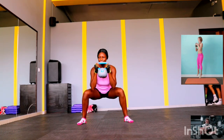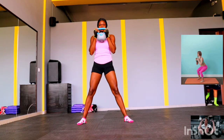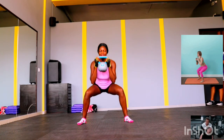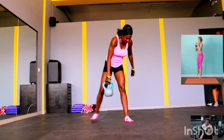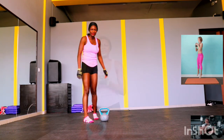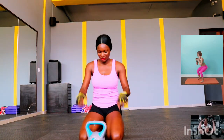All right, there are different types of squat that you can do. Some people squat and jump with their kettlebell, but like I said before, I have beginners and first timers in mind, so I am trying to keep everything as simple as possible so everybody can quickly understand it. Because sometimes when you see those other ones, you cannot do it.